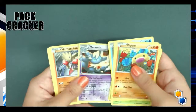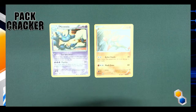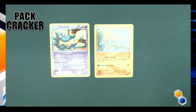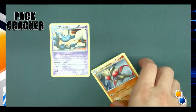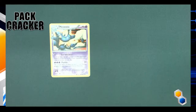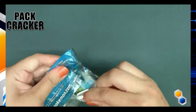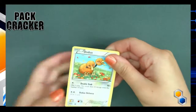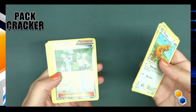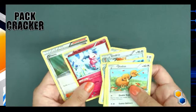Crescent, Machoke. Oh, there's Hitmonchan. Meowstic. The foil RC card. That's looking adorable with both the genders of Meowstic on it. And that Hitmonchan. Let's see. Well, there we go. Look how awesome and feisty he looks. All right. Oh, there's a foil Pokemon fan club. Frostlass, Dodrio, and Shauna.